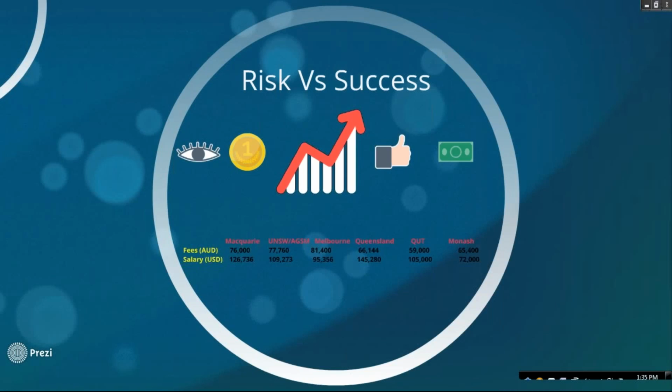Yes, the fees are on the higher side in Australia, but look at the outcome, the return on investment is very high. So if you're looking to study in Australia, yes, the fees will be high, but part-time options are available. Scholarships, yes, some candidates also get a scholarship, but the outcome is really good: the salary, and the number of jobs available.